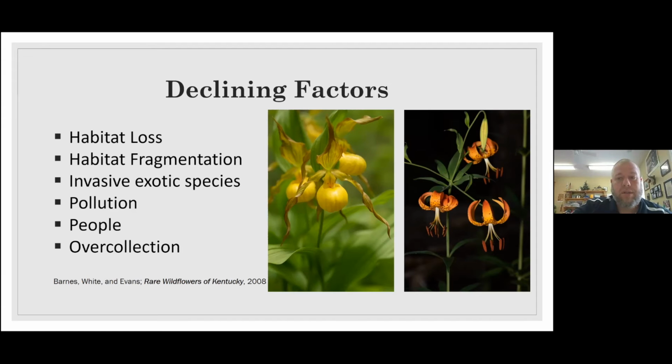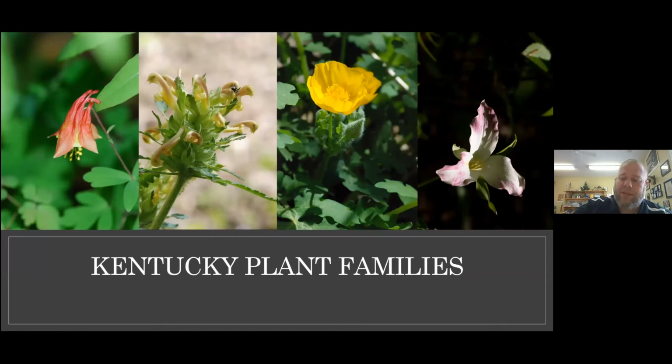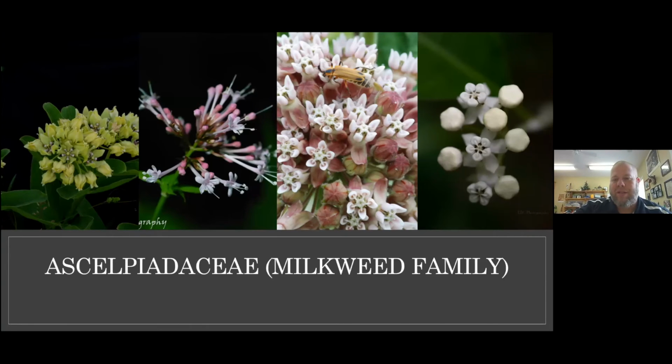So, some of the families that we see in Kentucky. I hesitated to even put Kentucky plant families in here because you are all horticulture people. You all probably know all of this, and you've probably seen several of these, but I thought, if nothing else, some people would get to see some pretty pictures, and they can ask me what it is we're looking at, where we find those kinds of things, and what they would look like in a landscape. So we'll kind of march through some of the families here.